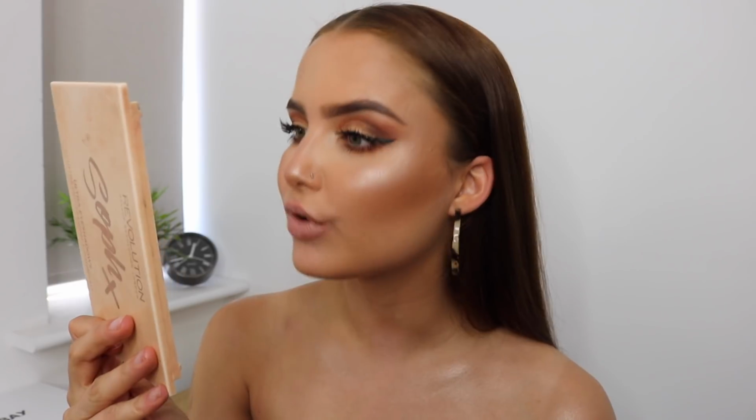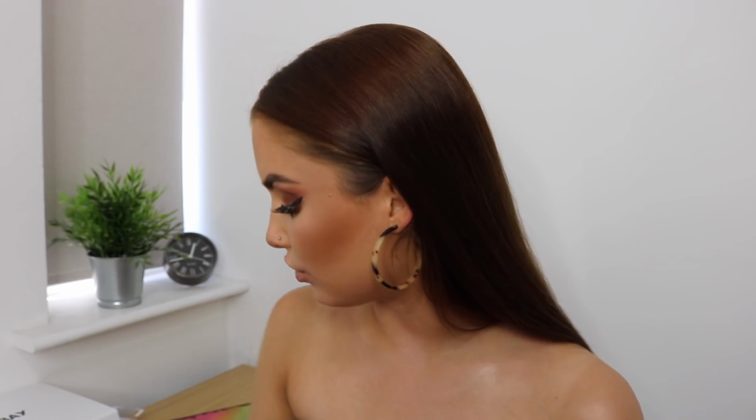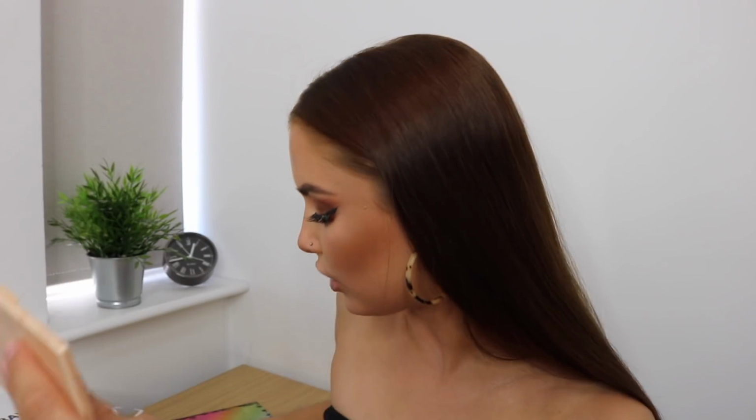So, foundation. I'm really liking the foundation. Actually, if I'm being honest, I like everything that I used. Oh, that bronzer needs a bit of blending. In all honesty, I like every product that I tried on my face. Not one of them let me down at all.